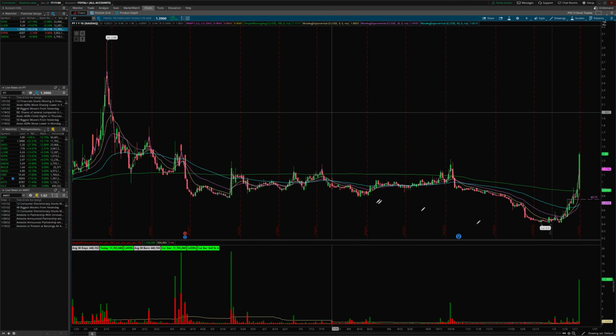PT, again, I called this one out at the break of $1 on Friday, and I didn't take the trade because it failed to break over the $1 level at first attempt, but it got it on the second attempt, and then it closed at $1.40 with a power hour move, right? So same idea here, either a flag pattern or that curling action. That's what I would want to see.